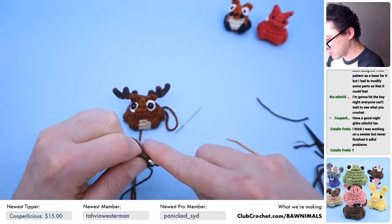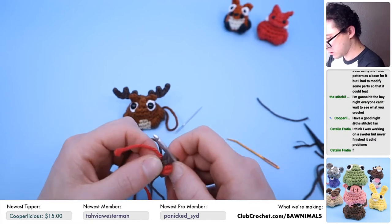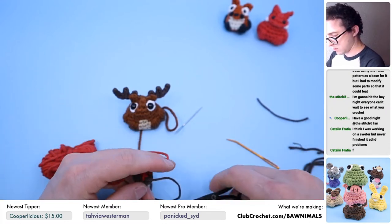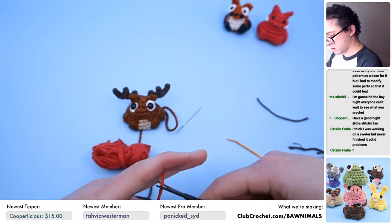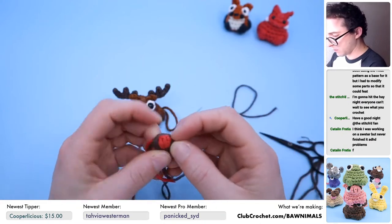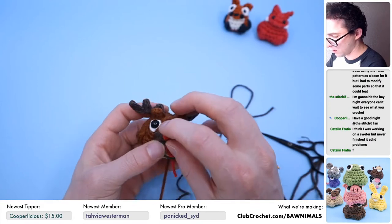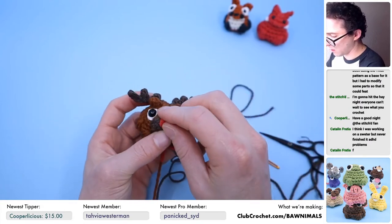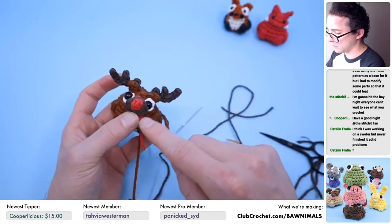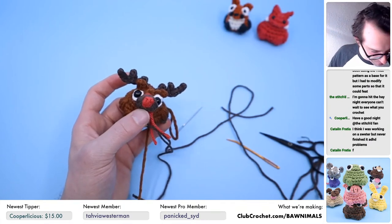And I can't believe we still had any brown left at all, actually. But we do. I'm gonna use these red ones to sew it on if I choose to use this. But what do we think about doing this for the nose? Is this good? No, it looks kind of like a dog's nose now. I don't think that looks like a deer's schnoz. What do you think? Look like a deer schnoz to you? I don't think so.